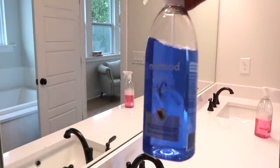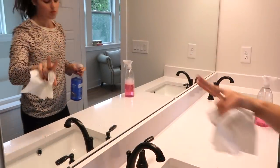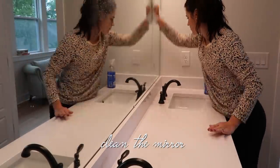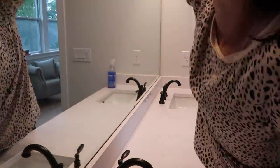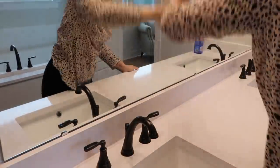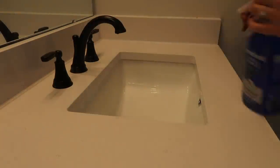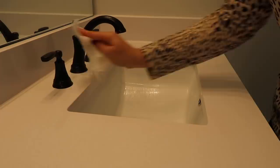Okay, so first we are going to start with the Method glass cleaner. And I'm going to give this huge mirror a nice cleaning. Here is squeaky clean. I'm going to use the all-purpose spray on the faucet and in the sink. I have to admit that Kyle keeps his side of the sink a lot cleaner than I do.